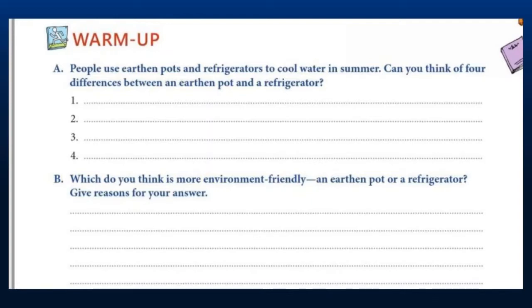Let's move to the second question. That is, which do you think is more environment friendly? An earthen pot or refrigerator? Give reasons for your answer. Students, 2 options are given. One is earthen pot and another one is refrigerator. If you are thinking an earthen pot is environment friendly, you can write the answer and you have to give reason for selecting an earthen pot. Otherwise, if you are telling that a refrigerator is more environment friendly, you can write that and give reasons for your answer.